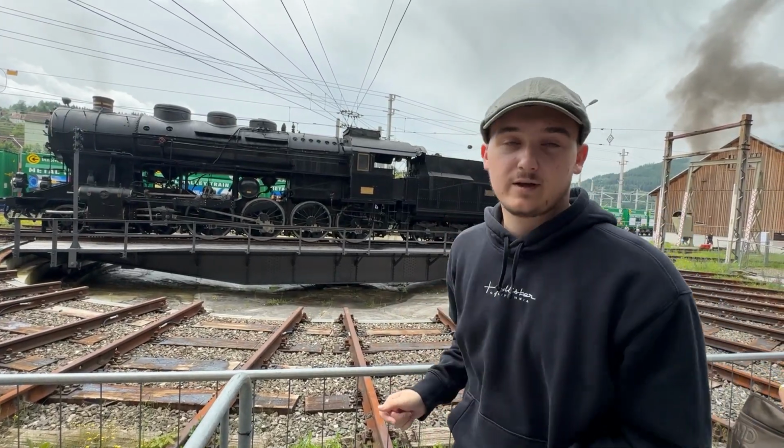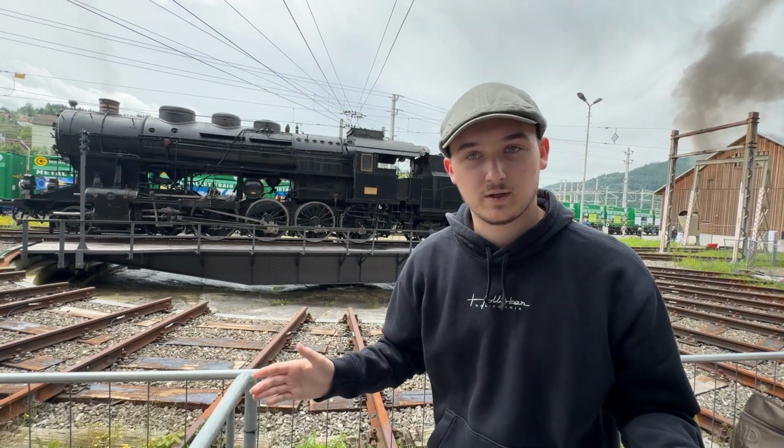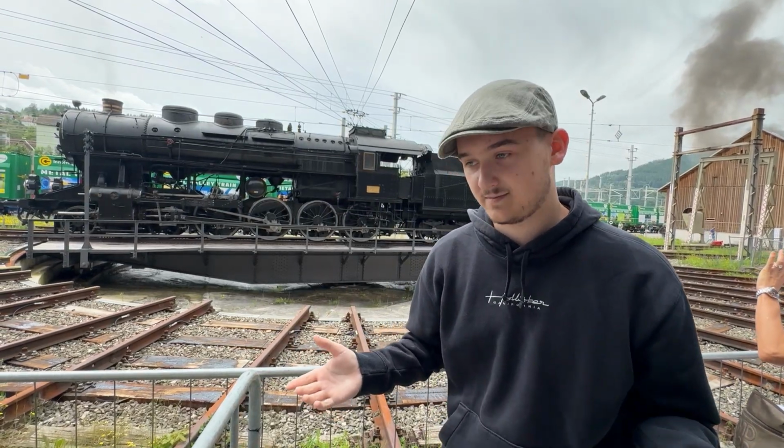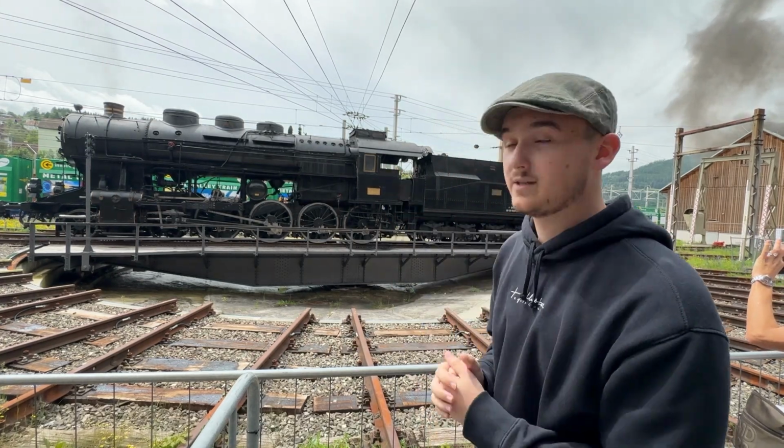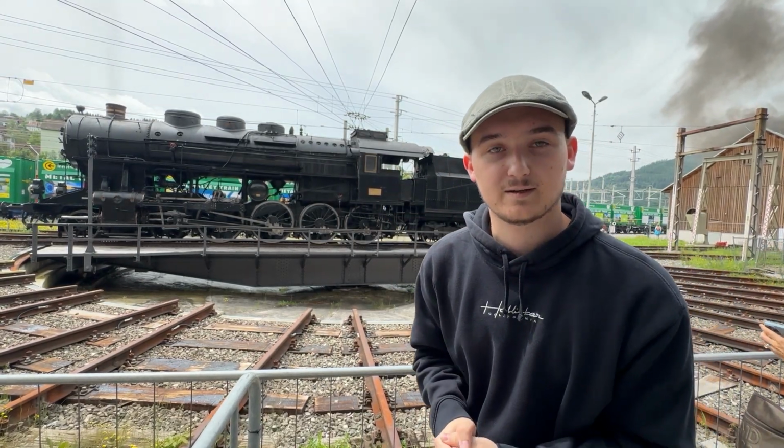It's incredible. I've never seen an actual steam engine that works in real life. It's almost a bit sad, but they are marvelous machines, and I hope we can see them run a bit later.